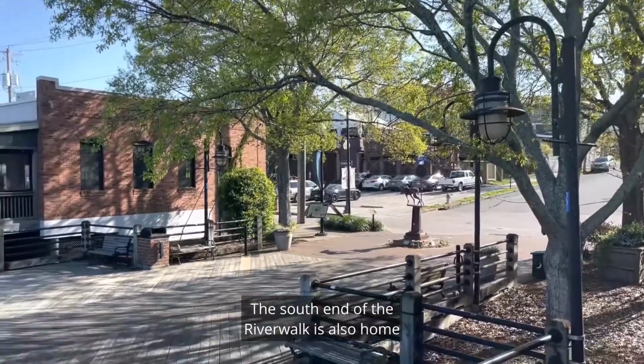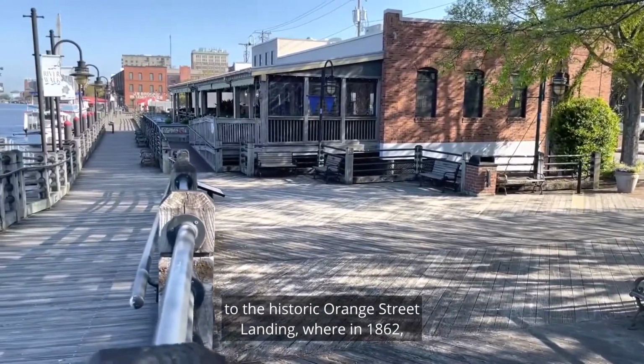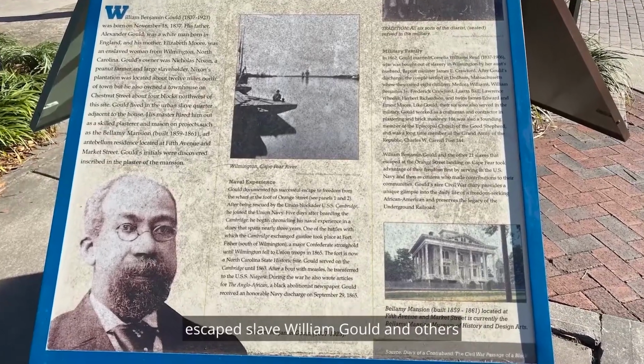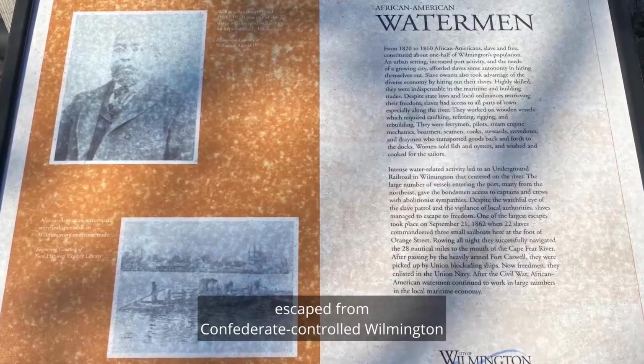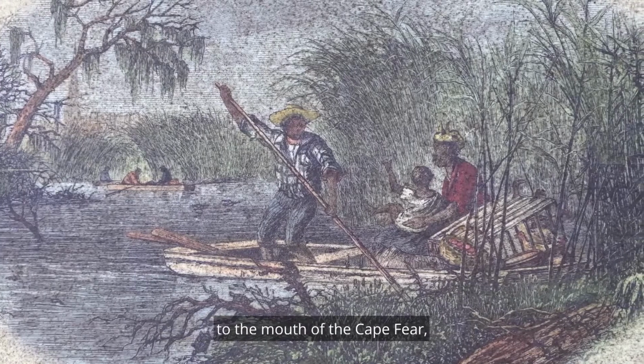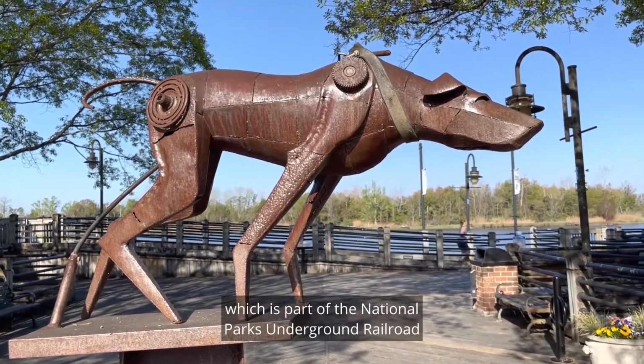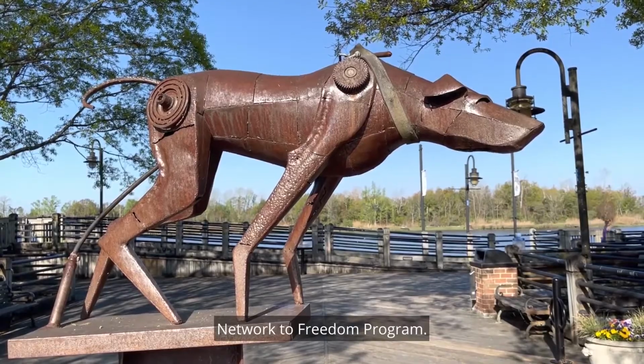The south end of the Riverwalk is also home to the historic Orange Street Landing, where in 1862, escaped slave William Gould and others escaped from Confederate-controlled Wilmington and rowed 3 boats downstream 28 miles to the mouth of the Cape Fear, where they joined with Union forces. A pocket park marks this site, which is part of the National Park's Underground Railroad Network to Freedom program.